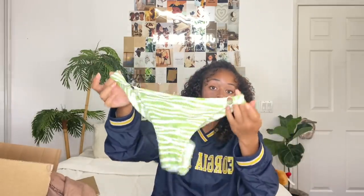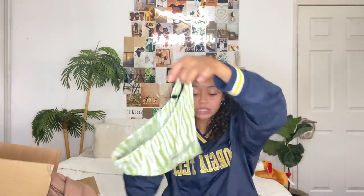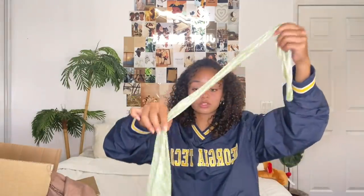The top, the booty coverage is just like the brown one. It's a little cheeky and super cute. And then a little sarong. I've seen sarongs that you put around your waist or your head. So cute. I rate that bikini a 9 out of 10, okay?